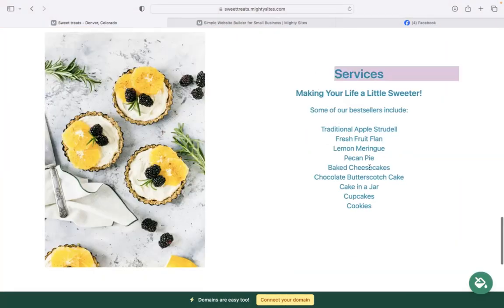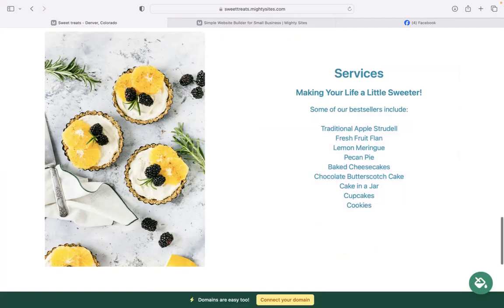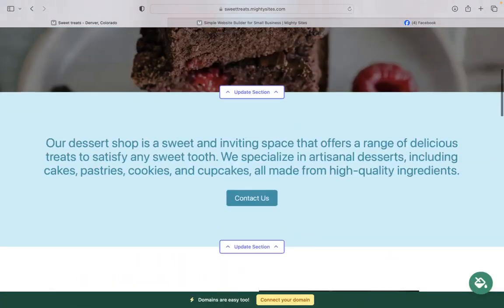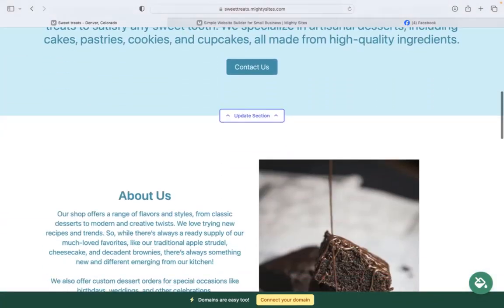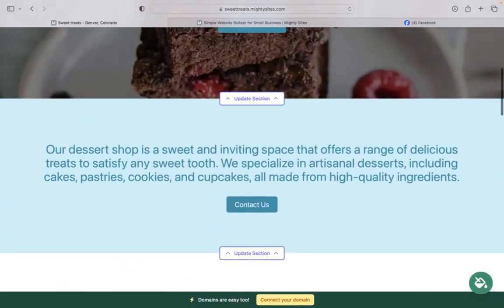Maybe you want to make one or two amendments to this content. Perhaps you don't offer all these services or products in your dessert shop. You can absolutely do so. It's super simple. You don't need to know coding. You don't need to be a web professional in any kind of way. And you certainly don't need to hire a professional to help you with this either. You can literally do it all yourself, even if you're not that tech savvy.